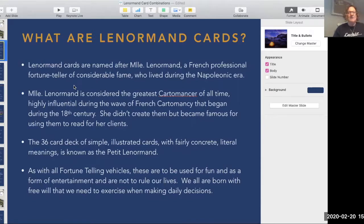This is a very simple deck, 36 cards, illustrated, fairly concrete, literal meanings, and they're known as Petite Lenormand. As with all fortune-telling vehicles, these are to be used for fun and for a form of entertainment, and to not rule your lives. We're all born with free will that we need to exercise when making decisions daily.